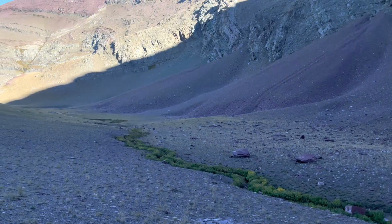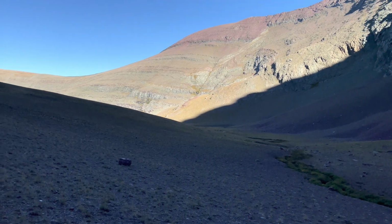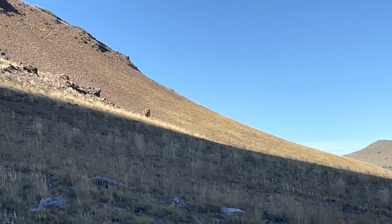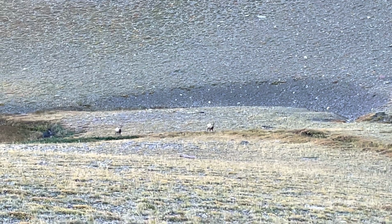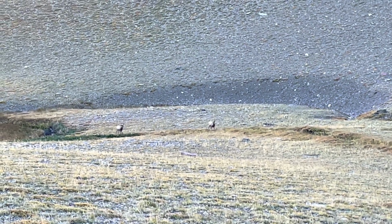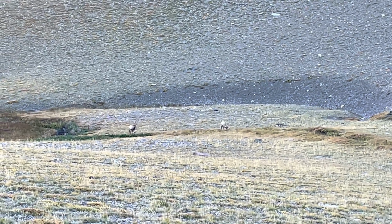And so we first saw about 18 or so, and then we went a little further and we saw the rams with their big curls, and they were so amazing. Turns out there was about half a dozen of those as well. So super fun sheep day. And yeah, we just continued on working our way down the drainage.